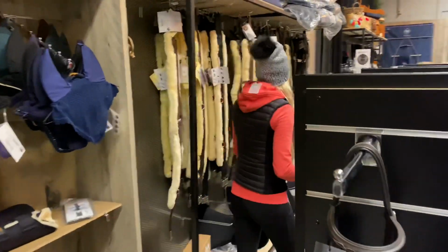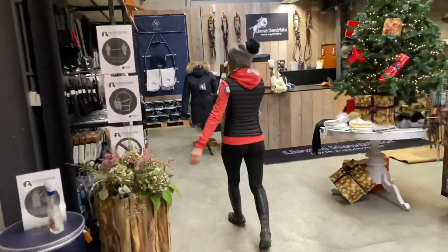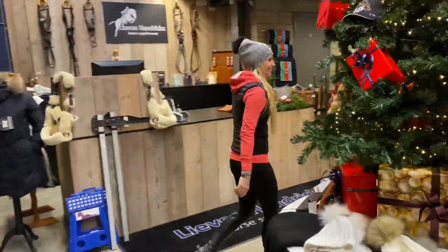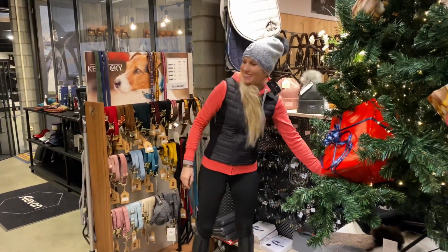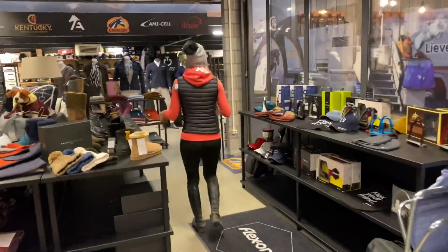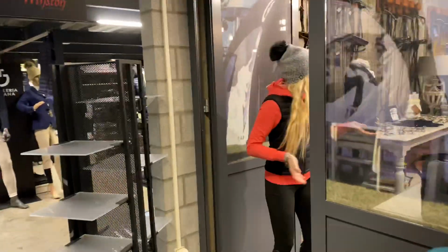Let's continue to look. More fluffy girths and bridles. Socks and gloves. You know you need that. Spurs maybe. Entering the clothes section. They also have like their own room for dressage people.